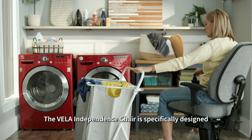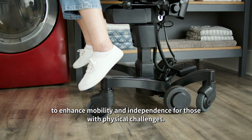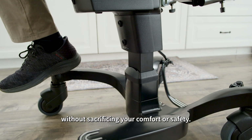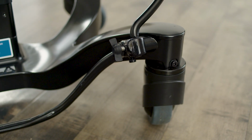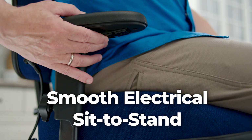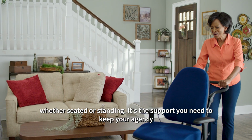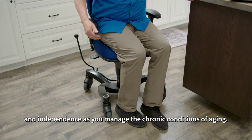Well, worry no more. The VELA Independence Chair is specifically designed to enhance mobility and independence for those with physical challenges. The VELA Independence Chair allows you to complete tasks daily around the house without sacrificing your comfort or safety. With smooth rolling smart wheels that can turn 360 degrees, a braking system that locks your wheels in place when you need stability, and an electric lift function that lets you adjust your height effortlessly, all making it easier than ever to get around and giving you more stability whether seated or standing. It's the support you need to keep your agency and independence as you manage the chronic conditions of aging.